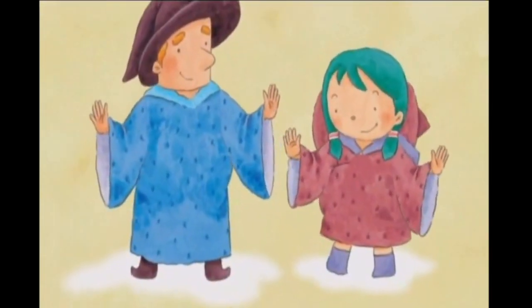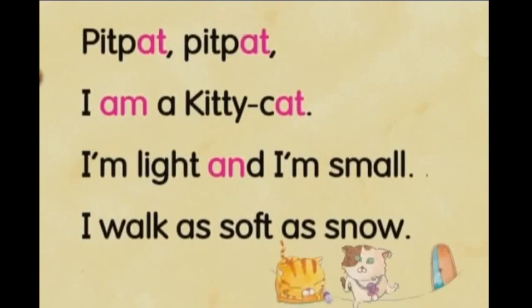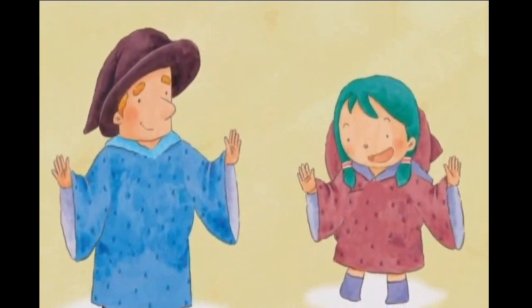Sounds great. Now let's chant together. Pit pat, pit pat. I am a kitty cat. I'm light and I'm small. I walk as soft as snow. I had a great time with you. Me too.